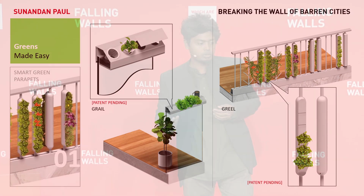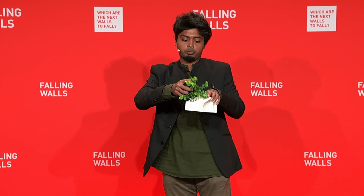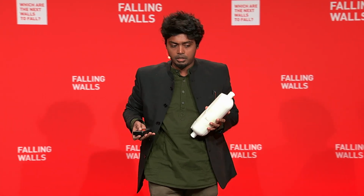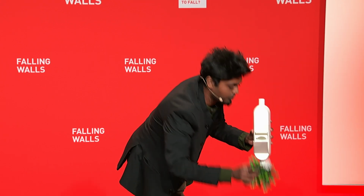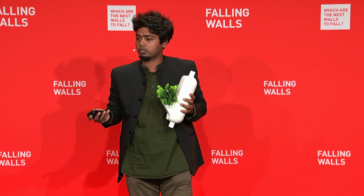We have two types of designs, one in the form of top rail, like the railings you have all around you. So when you remove the plants, they act like regular railings. Another in the form of traditional balusters, which you find in buildings, where you can integrate plants in them as well. All of these use hydroponic irrigation, thus use 90% less water.